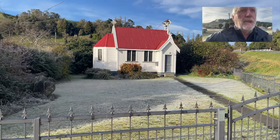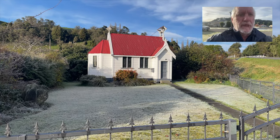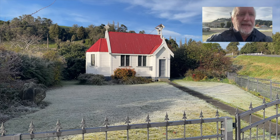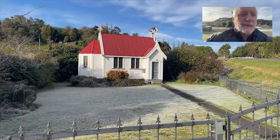I'm just northwest of Taihape, a little railway village called Mataroa, and I discovered this beautiful little church, and it's well and truly worth its place in the world.